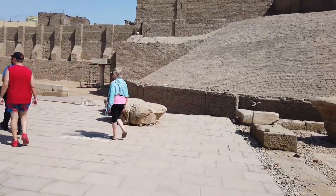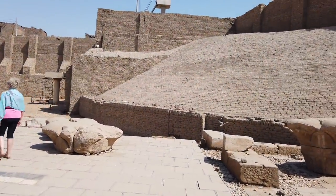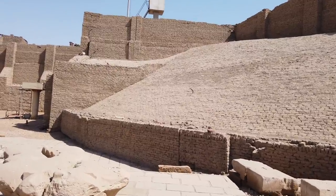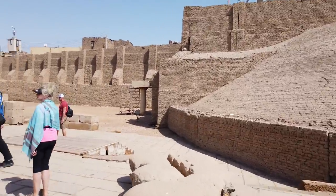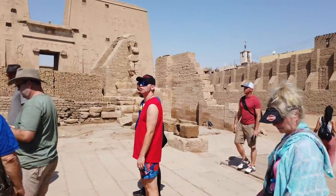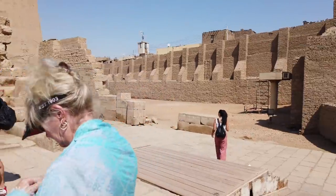The outer walls here are the later construction. So possibly in Roman times, these were put here as a defense to control access into and out of the structure.